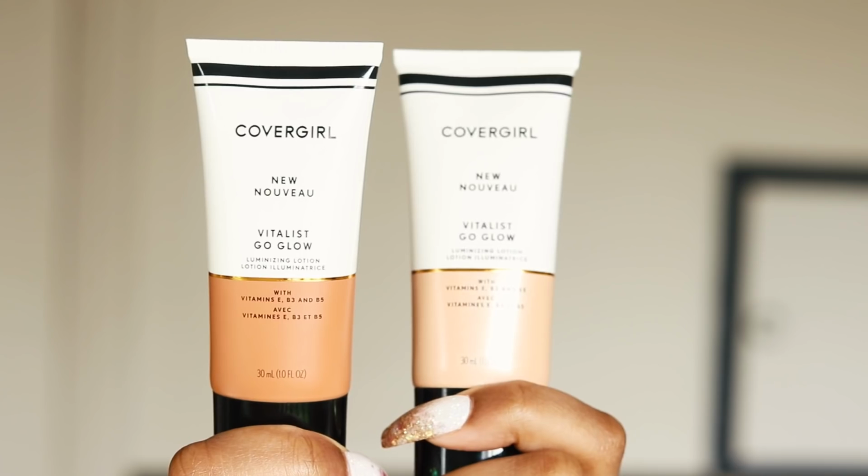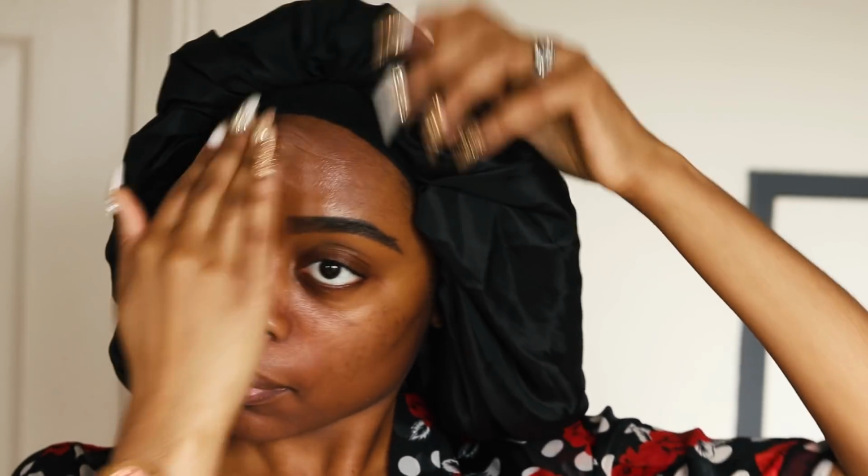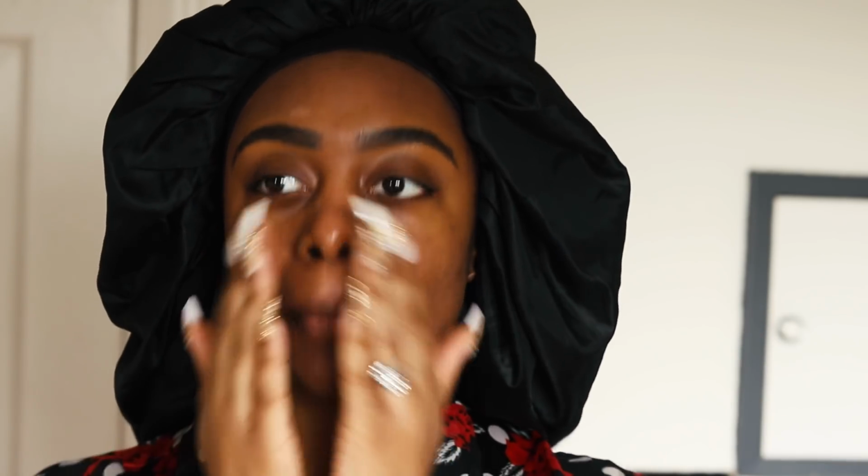Starting off, I have the new Vitalist Go Glow Luminizing Lotion. I'm using the one in the color Sunkissed. This is actually a lightweight moisturizer with vitamin E, B3, and B5. It's sensitive skin friendly, and it has light reflecting pigments that's supposed to give you naturally luminous skin.